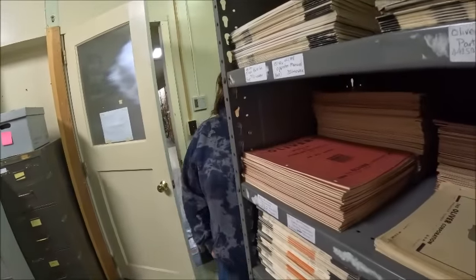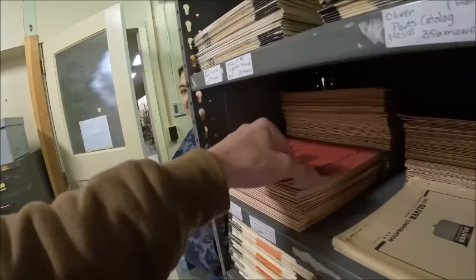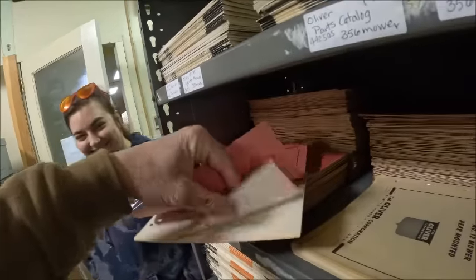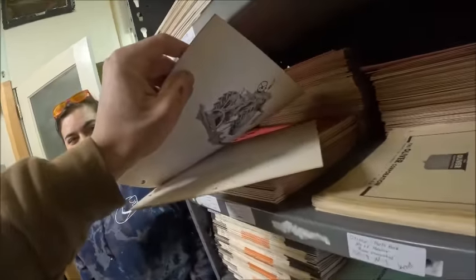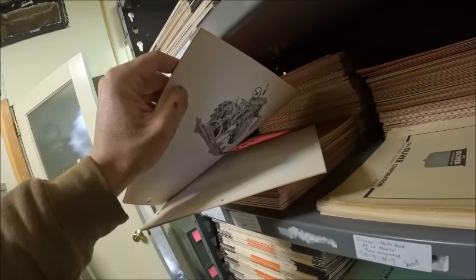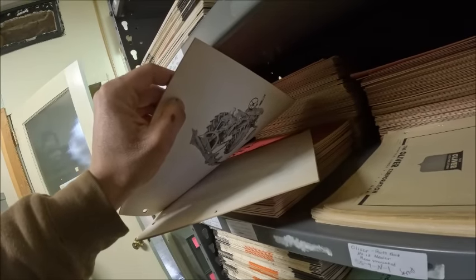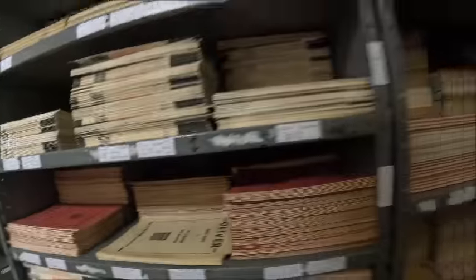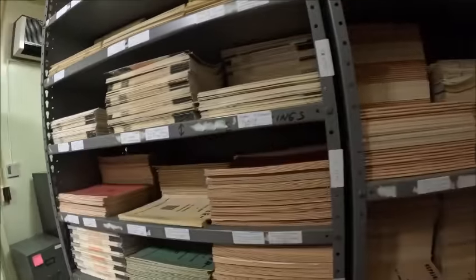A 344 mower. I don't even know if I've ever heard of one of those. Well, you can buy that. Now you've heard of it. In fact, you can buy two copies. I wonder if that was specific to the Super 44. That would make sense. But there's probably a lot of things in here that a lot of guys have never heard of. Oh, yeah. Especially once you get into the not Oliver lines, too.